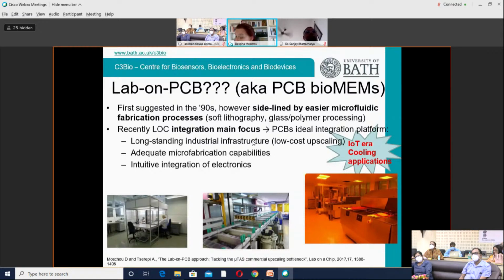out there. They can fabricate our devices in terms of minimum feature sizes, materials. We have proven, as I will show you later, that it is possible. And of course, because you do need electronics, you need quite advanced devices. We can't get away with pregnancy type tests all the time. Electronics is just intuitive to be integrated within a lab on PCB device because PCBs were designed for electronics.